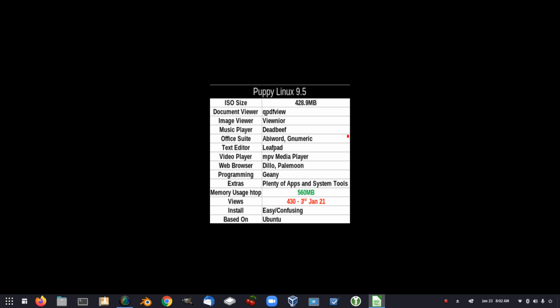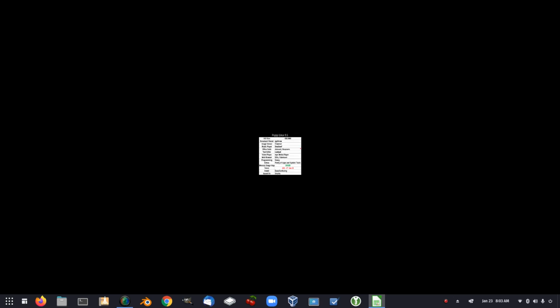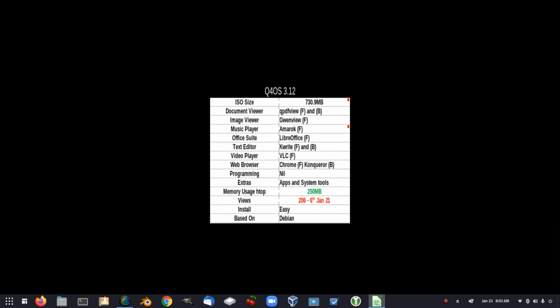It's very interesting. Considering Buster Dog and Foster Dog, Buster Dog 112, Foster Dog 178. Not sure why Puppy has a lot more memory usage than the others. Q4 OS, downloaded at 730.9 megabytes. Yeah, that's the desktop install after install.